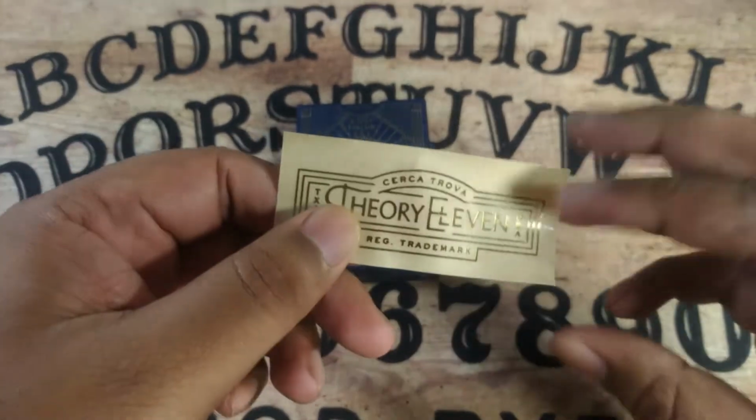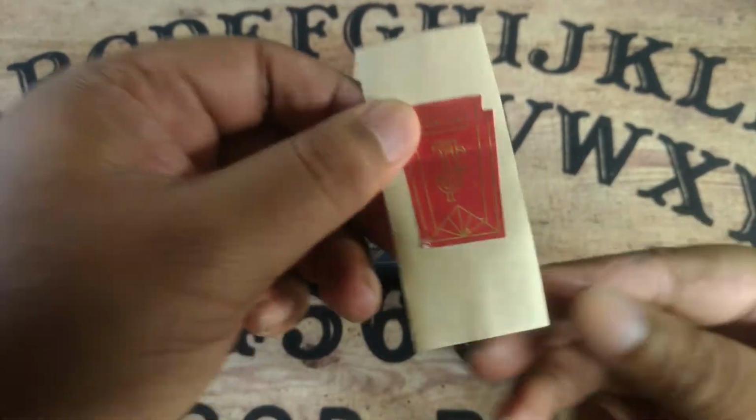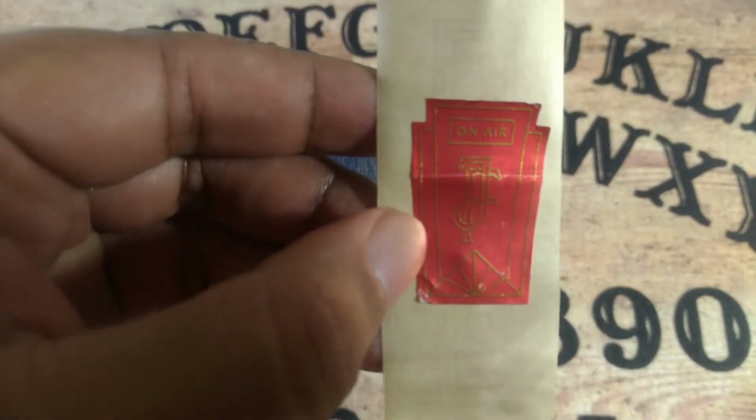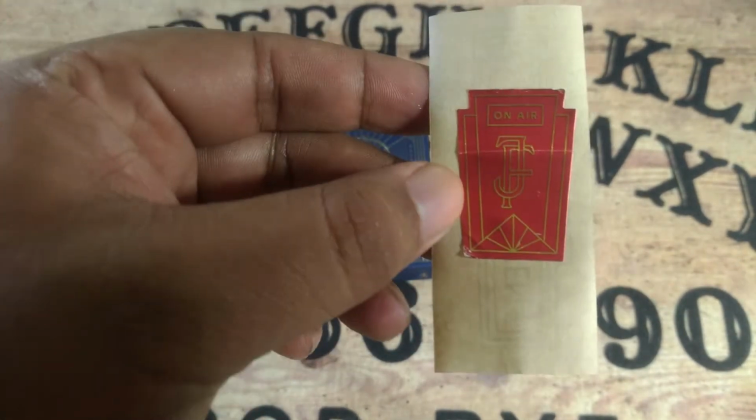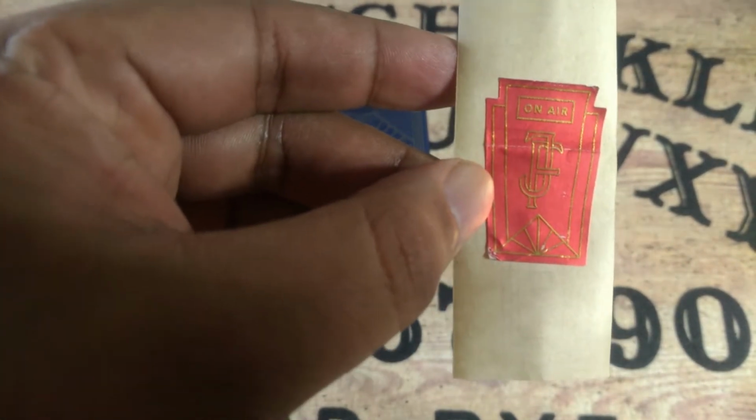I took it off, so they sent me a sticker here from Theory 11, but on the back, this is the sticker that comes on the tuck. And I didn't want to tear it, so I just pulled it off and then stuck it on this so that you can see the entire thing. Felt kind of bad ripping that. But yeah, let's get into it.